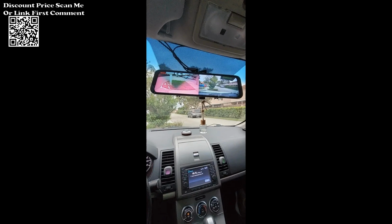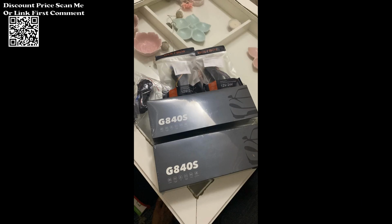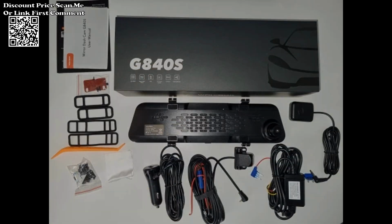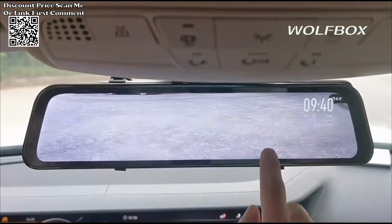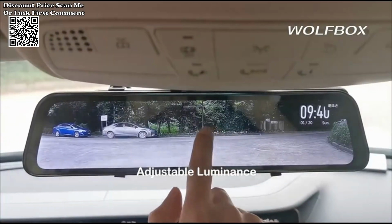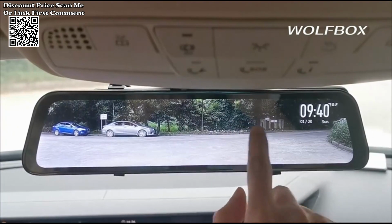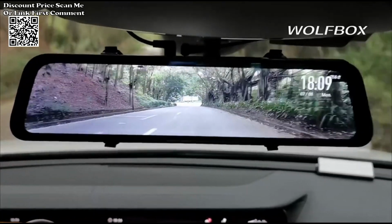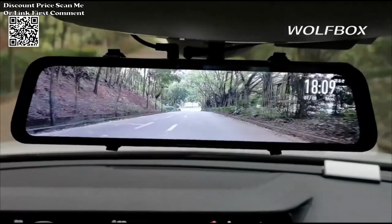It utilizes loop recording to overwrite older footage with new recordings when the storage is full, ensuring continuous and uninterrupted recording. A built-in G sensor detects sudden movements or collisions, automatically locking and protecting the current video file from being overwritten. Intuitive user interface for easy navigation and configuration of settings. Wide-angle lenses on both cameras provide an extensive field of view, capturing more details of the surroundings.